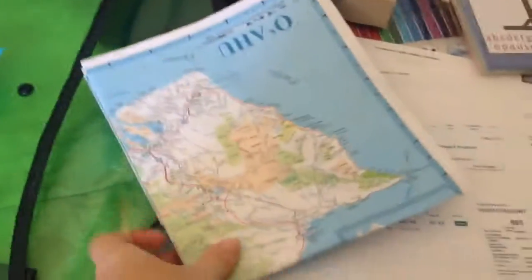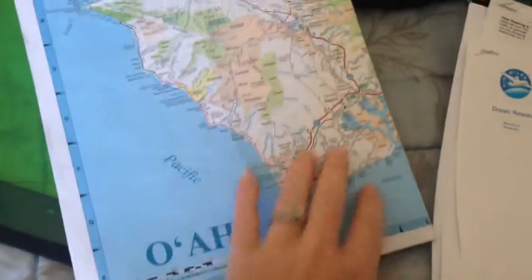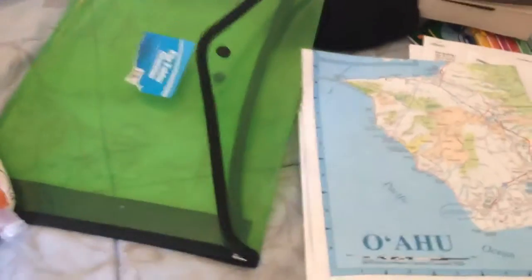And a map of Honolulu. Definitely a great idea if you can get your hands on one before you go. Derek's co-worker was nice enough to give us this. She had been and thought we might like a few different things while we were there, so she circled some stuff. And that's it, guys. So make sure you have your paperwork.